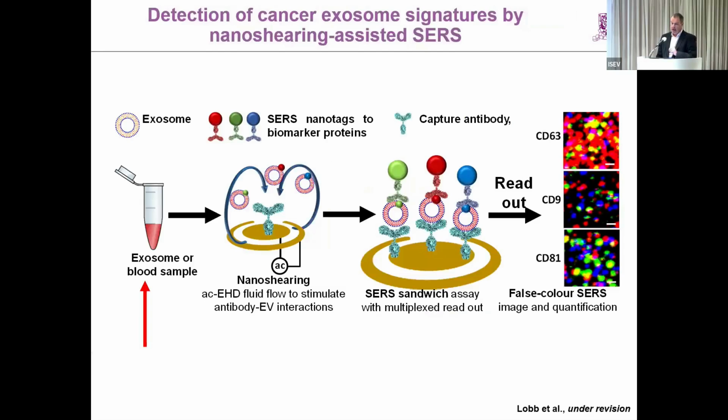One was, as part of this project, we collaborated with Matt Trau from AIBN at the University of Queensland. AIBN is the Australian Institute for Bioengineering and Nanotechnology. So we wanted to see whether we can avoid the plasma isolation. As was discussed the whole morning, there's a difference between plasma from one source and another source.